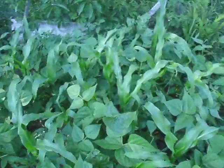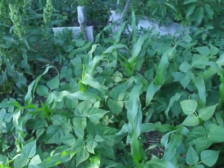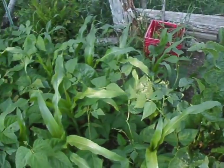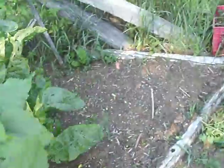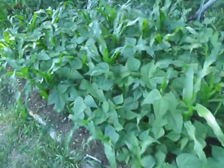And you can see all the corn in here. This is getting up towards waist height, so not only will it produce, it'll be massive. This stuff got a double dose of organic fertilizer about a week ago, so it's really springing up. Even these little pepper plants here, that one's got its second leaves. They may or may not do anything, but I just wanted to put them in there anyway.